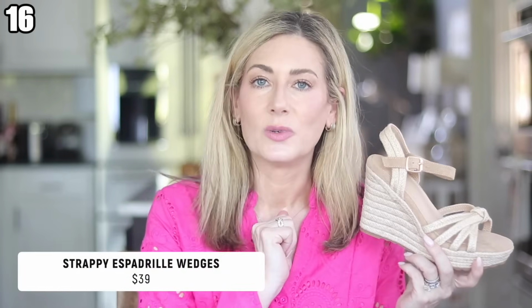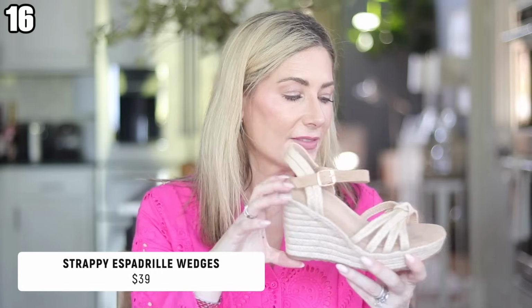The first are these strappy espadrilles. If you're wondering, yes, espadrilles would be one of the category of shoes we're talking about. Love the heel on this.